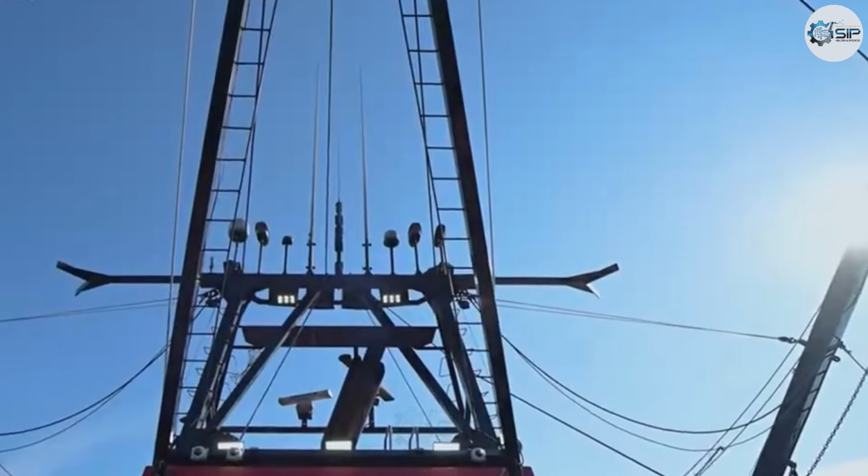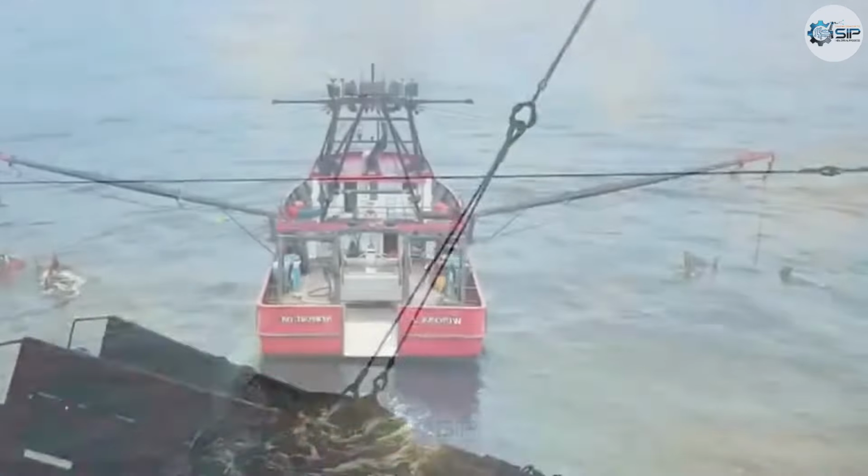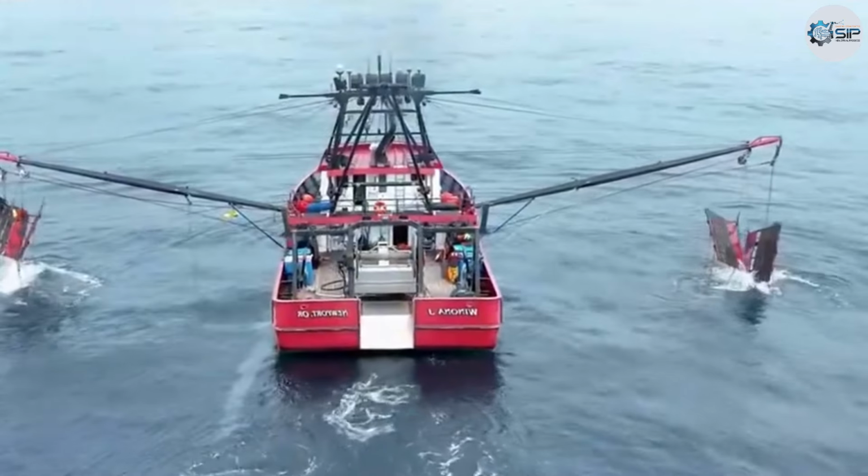Investing in new technology, training fishermen in advanced techniques, and raising awareness about marine environmental protection are crucial factors that help the red lobster fishing industry not only survive, but also thrive sustainably in the future.